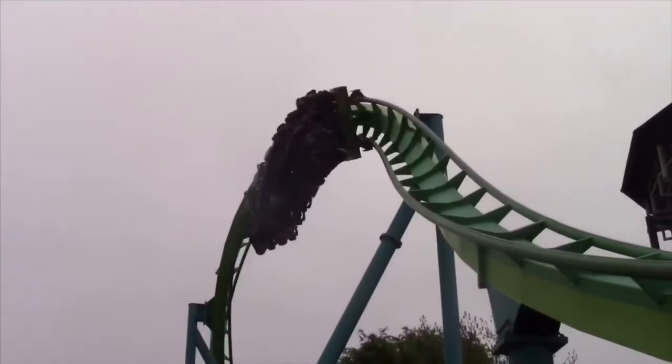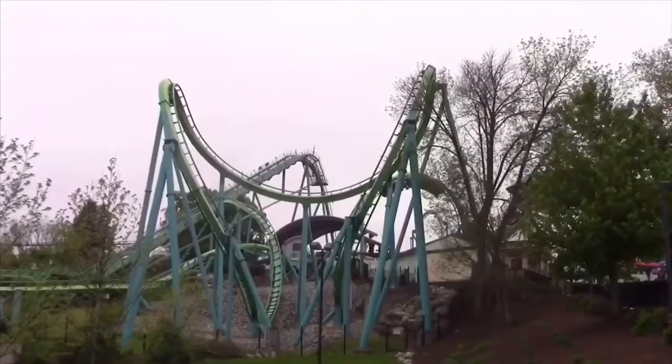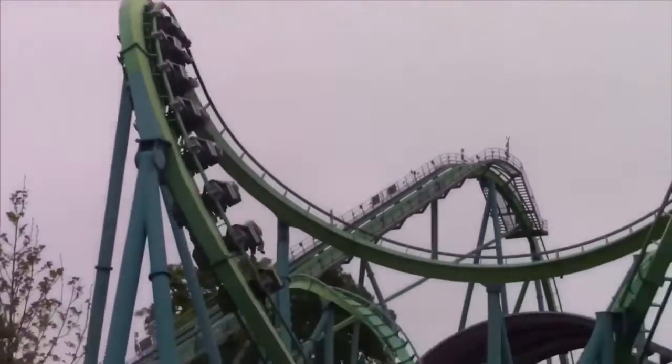So the stats are what you'd expect from a floorless coaster, however, the height and speed are a little low, and the length is on the lower side too, but I do think this is a pretty good floorless coaster. It's definitely not my favorite, and I'll get into why, because layout-wise, it's a really, really good ride.